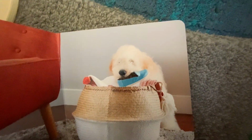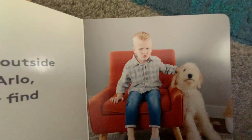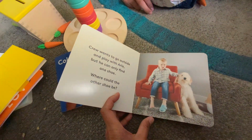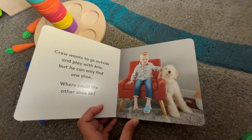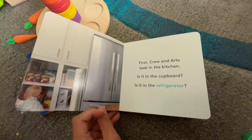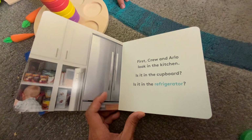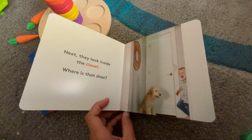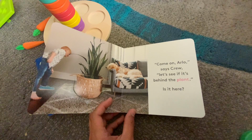Oh, look. The dog get it. Oh, the name of the boy is Crew. Or the name of the dog. Who wants to go outside and play with Arlo? But we can only find one shoe. Where could the shoe be? Oh, no. So, it's a storybook. First, Crew and Arlo look in the kitchen. Is it in the cupboard or is it in the refrigerator? Next, they look inside the closet. Where is that shoe? Come on, Arlo, says Crew.